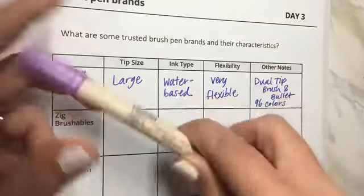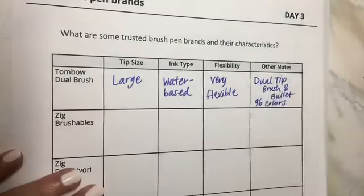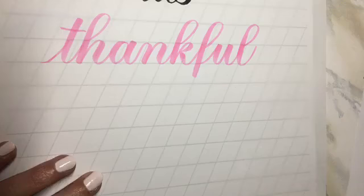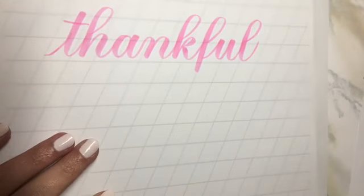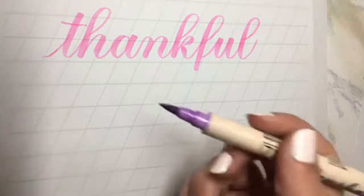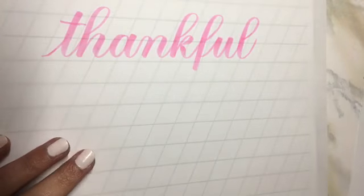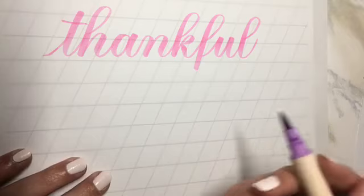Okay, so this is the Zig Brushable. It has 2 tips. I'm going to write another word on this paper here. I think I'm going to use the darker tip for this one. Just going to shift Jillian's word up so I have enough room. So I'm going to write the word grateful.